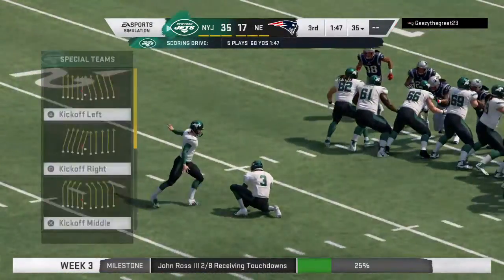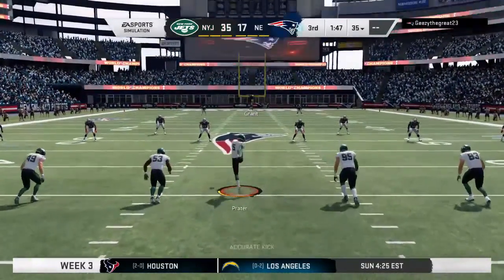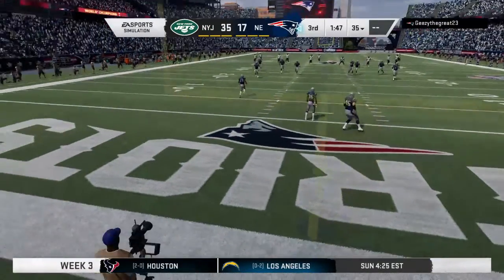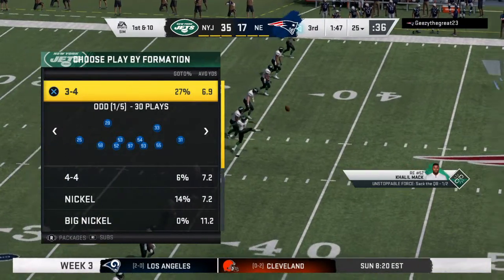Prater for the extra point. And the decision to just kick the extra point winds up successful. After the touchdown, out is Prater to kick. And that'll carry over the back line of the end zone for a touchback.